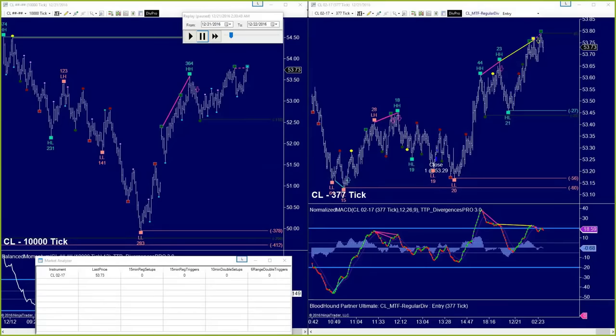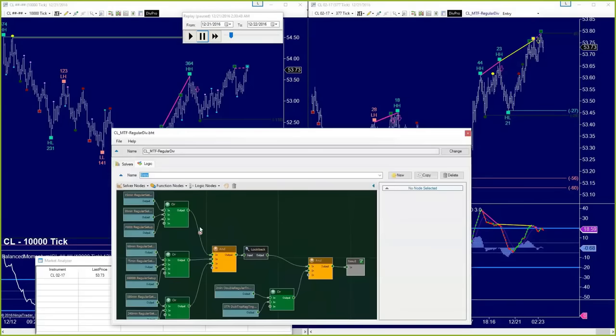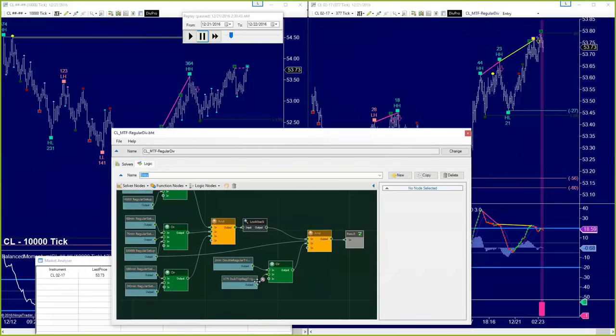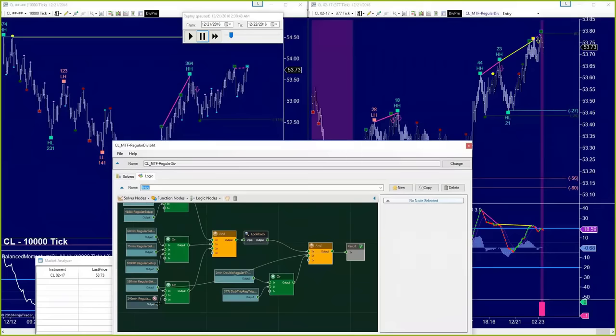Let's see which charts we're actually getting divergence from. So we have it from the 15-minute already. We have it from the 30-minute. We have it from the 4181. We have it from the 60-minute. Have it from the 75-minute. Have divergence from the 10,000 tick. And this is all in real time. We have divergence from the 180 and then the 240.